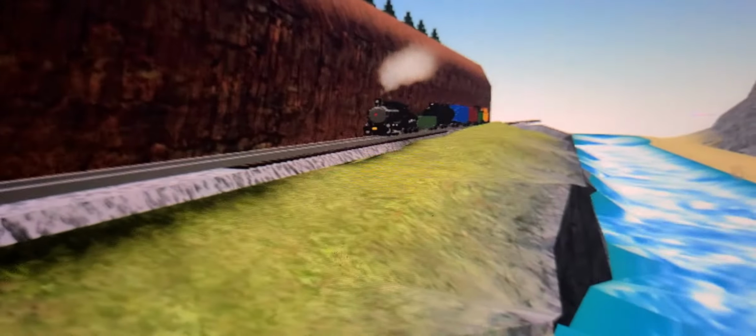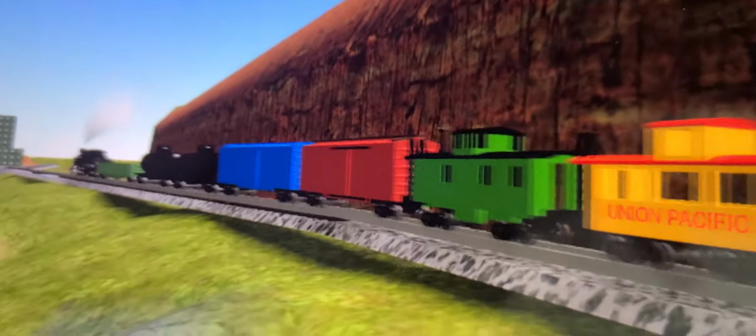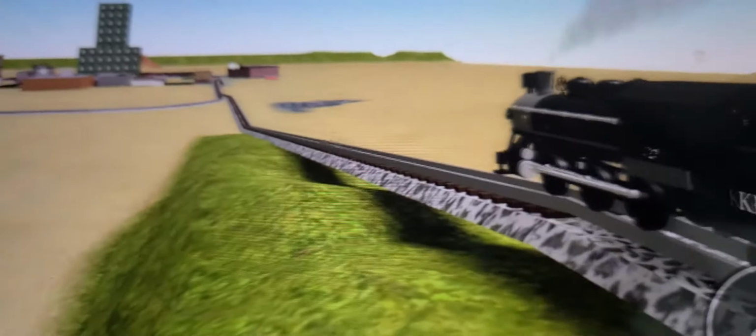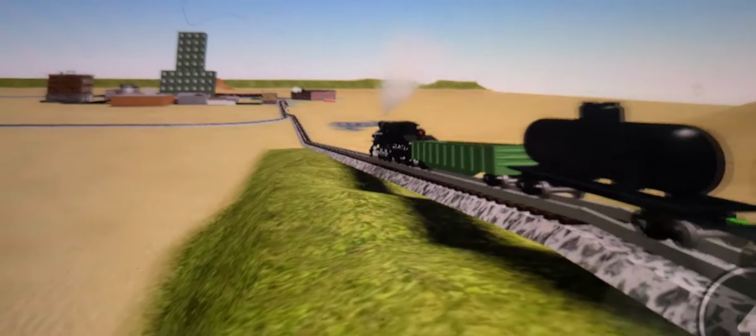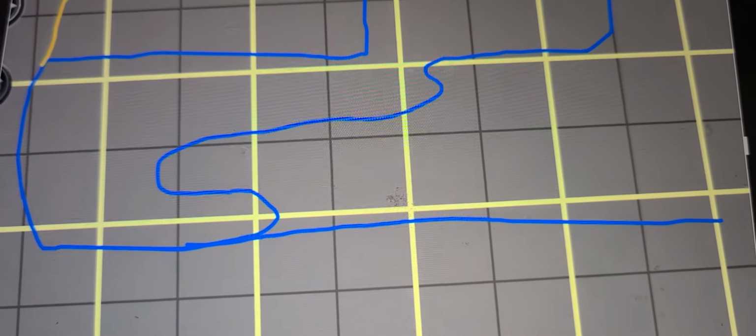If you're watching this video right now, congratulations! You've been sent here to work on one of the most famous but yet remote railroads in Ohio. The railroad is separated into four parts. Let me show you. So this is the layout of the New Coven Northern.